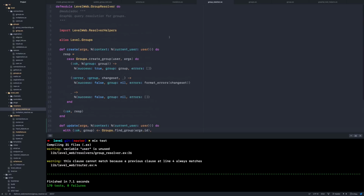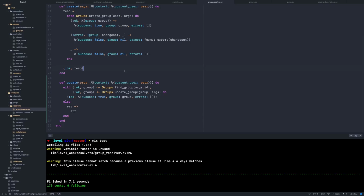Group resolver. So I didn't actually use this user at all. So I could just suppress the warning and say we're pattern matching on this, but we're not actually using it. Or we could just nuke this altogether and make this unused. Yeah, I'd probably do the latter.